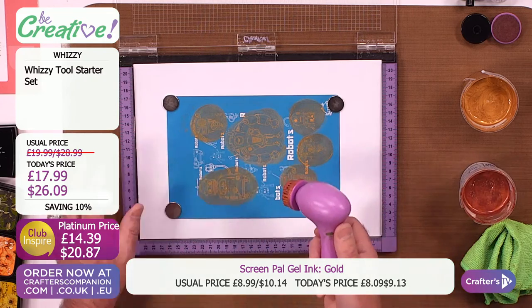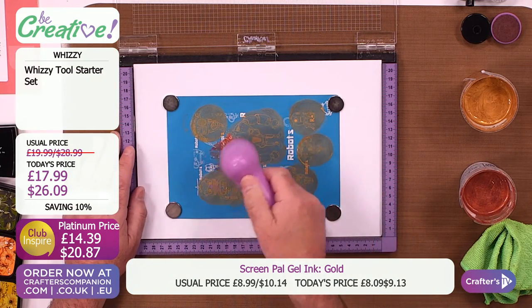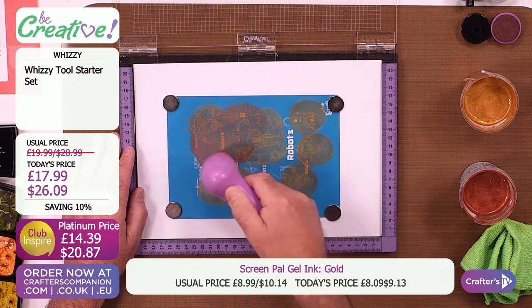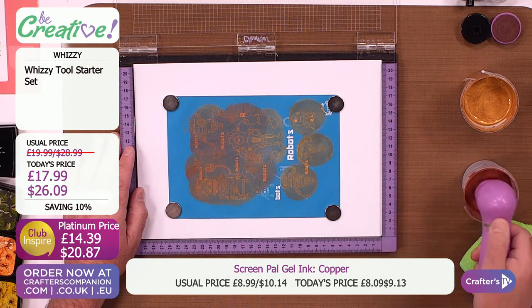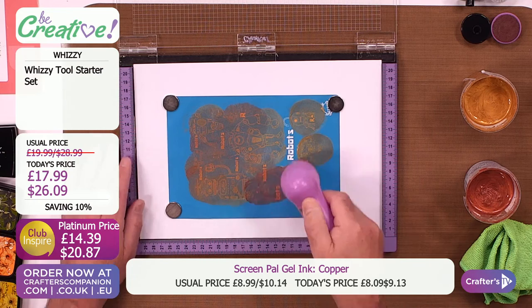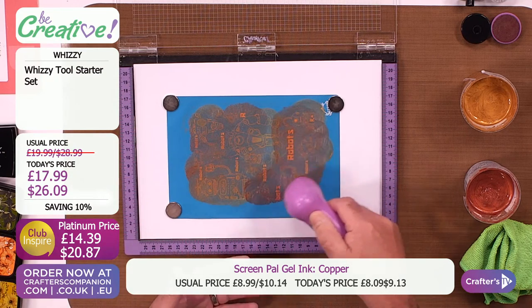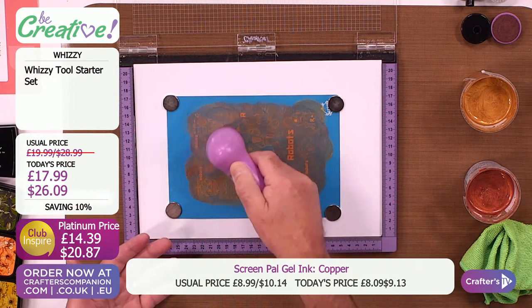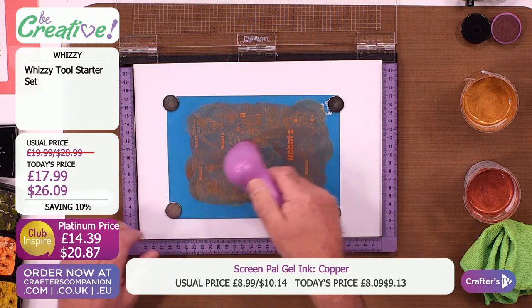Now, this time, I'm going to finish it by filling in the blanks and going over the whole thing. Okay. So I'm taking my whizzy tool. It's whizzing away. Remember, I'm only adding very, very slight downward pressure. Just keep going. I'll take a little bit more gel ink. You can see there is no excess gel ink. I have not got a puddle or a pool of gel ink. I've got no gel ink on there. I'm not going to have to scrape off and try and get back in the pot like you normally do when you're using a spreader tool.